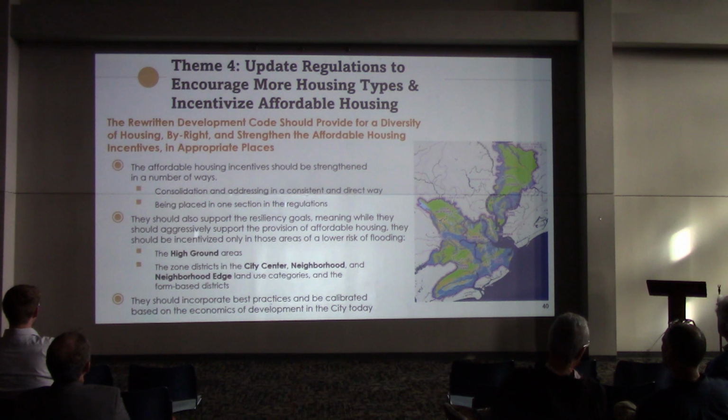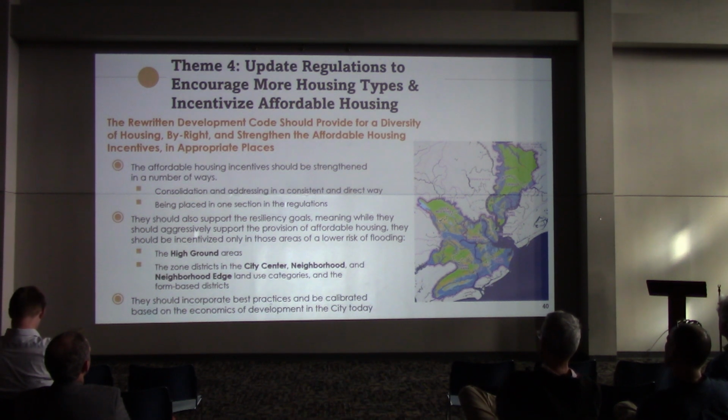In addition to that, work with the development community to ensure that the incentives offered are really economically important to those who are building affordable housing. And then, as part of the incentives, also ensure that when affordable housing is built, it is restricted and will continue to be available as affordable housing.